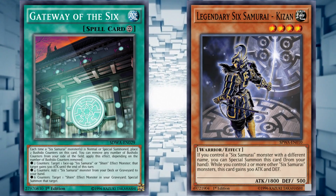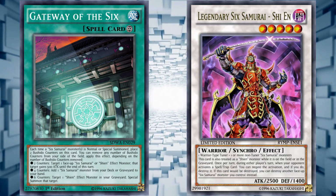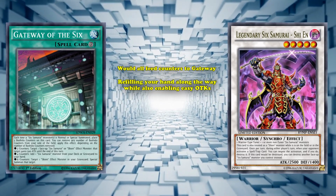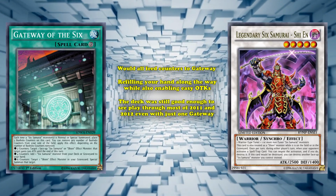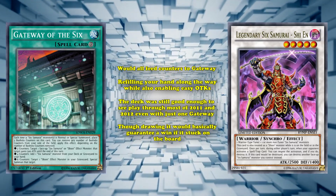6 Samurai decks would abuse their easily special summonable monsters to spam the field and make Legendary 6 Samurai Shien, which would all feed counters to Gateway, refueling your hand along the way while also enabling easy OTKs. The deck was still good enough to see play through most of 2011 and 2012, even with just 1 Gateway, though drawing it was basically guaranteed a win if it stuck the board.